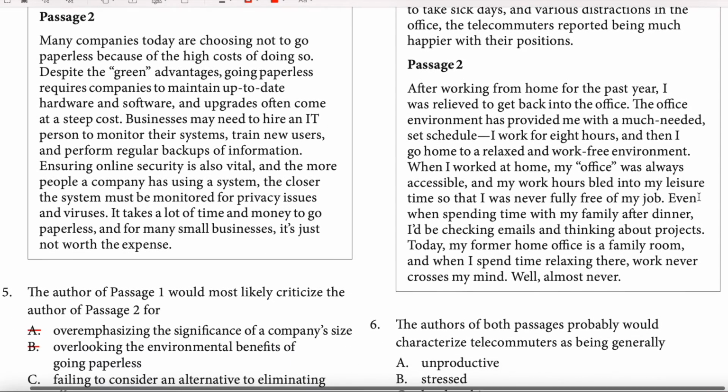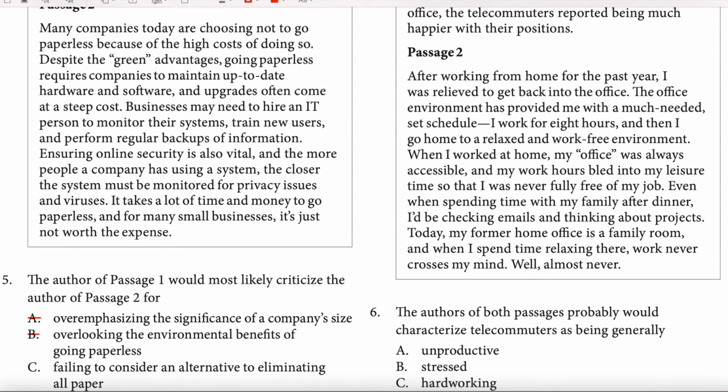After working from home for the past year, I was relieved to get back into the office. The office environment has provided me with a much-needed set schedule. I work for 8 hours and then I go home to relax in a work-free environment. When I worked at home, my office was always accessible, and my work hours bled into my leisure time, so that I was never fully free of my job. I'm going to stop you real quick.